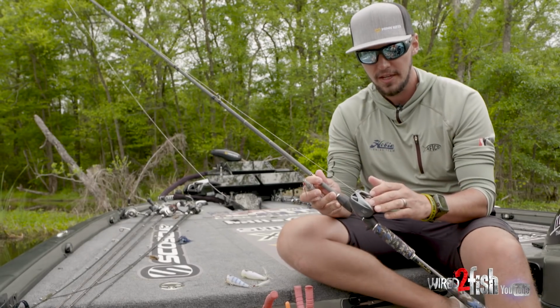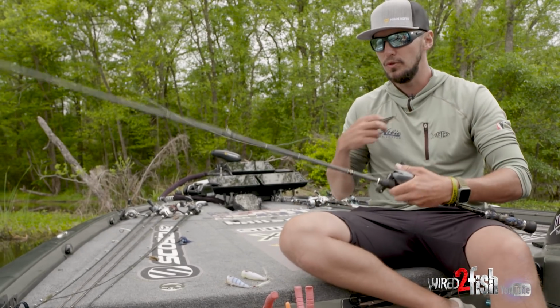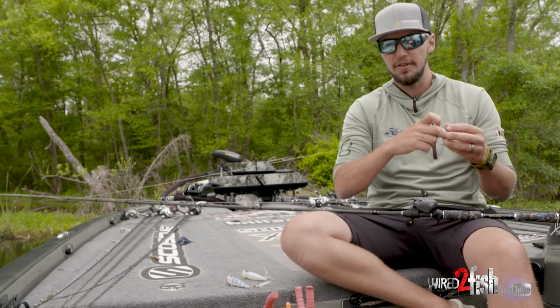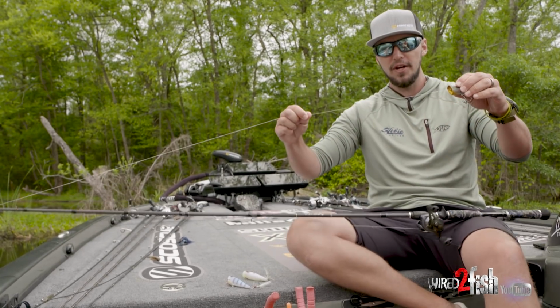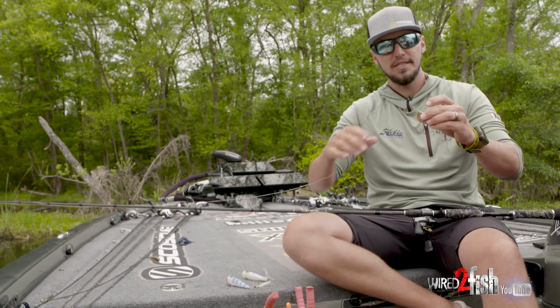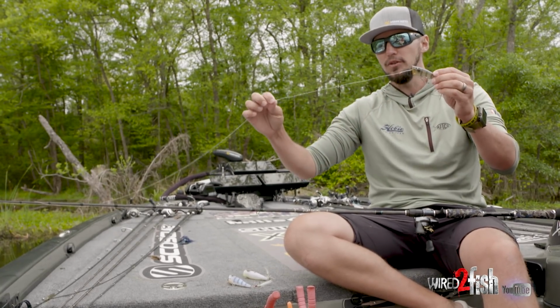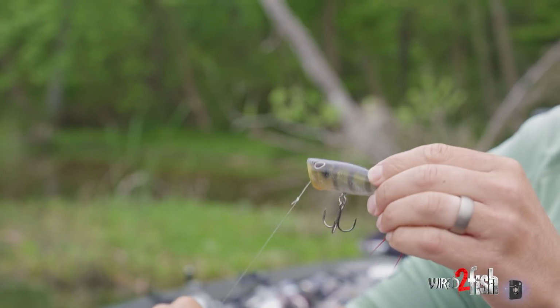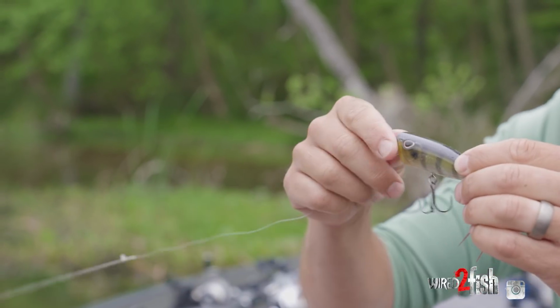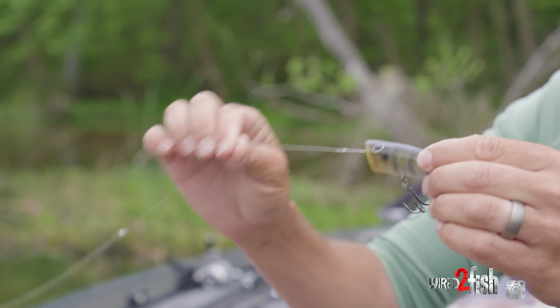I'm going to run 50 or 30 pound Power Pro Super Slick all the way through to a fluorocarbon or monofilament leader. So I've got a very short leader. I don't mind running fluorocarbon. People say it makes it sink, but the Arashi and most topwaters are very buoyant, and that little short piece isn't going to be enough to pull it under anything. It's going to float, but you can use monofilament if you like.